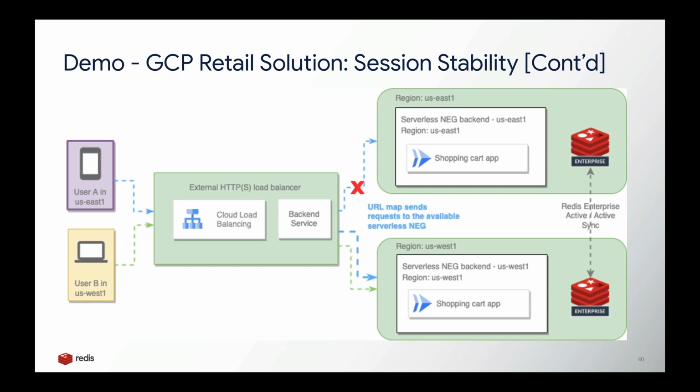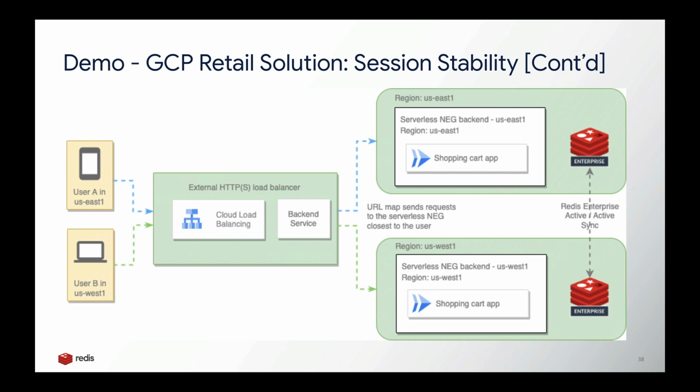It redirects subsequent user A's requests to the available backend service, which is in the US West 1 region. User A will find the same items already in the shopping cart. It will continue to shop and eventually submit and complete the order in an uninterrupted way. Once the backend service in US East 1 is back online again, the GCP HTTP load balancer will route user A's requests to the backend in US East 1 for low latency response time.